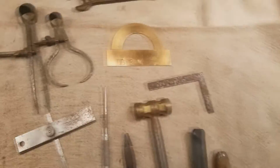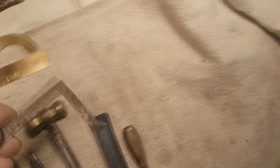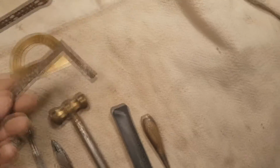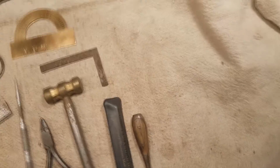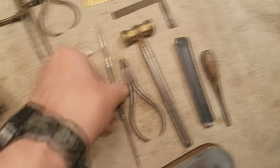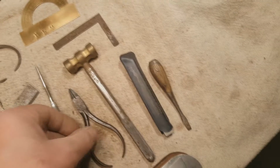A vintage brass drafting protractor. Somebody put their initials on, but other than that, it's in good shape. A cute little framing square. I don't know, a little cleanup on it will be in order. Starrett depth gauge. Starrett number 4 thread pitch gauge. Brown and Sharpe machine scribe.